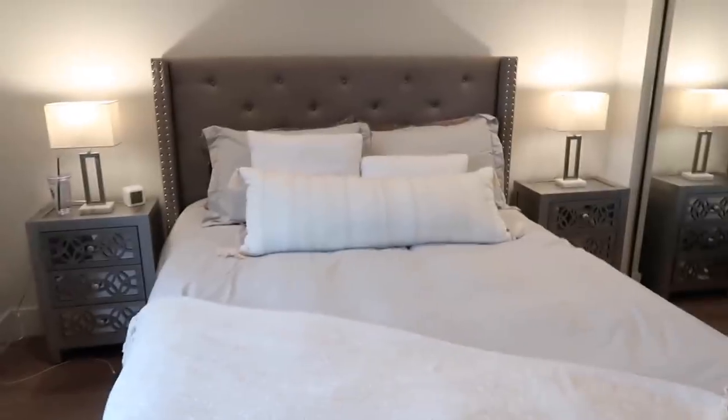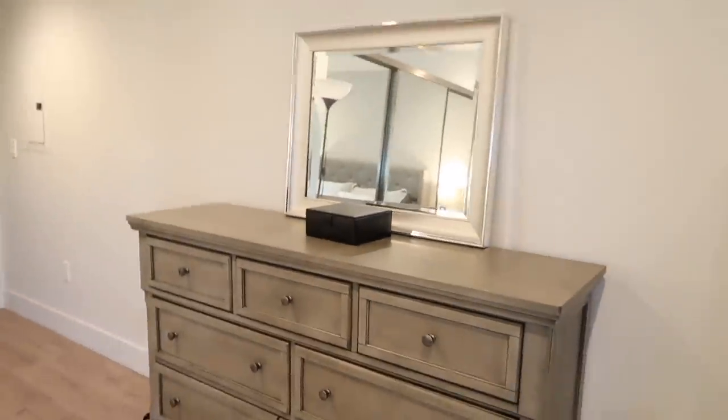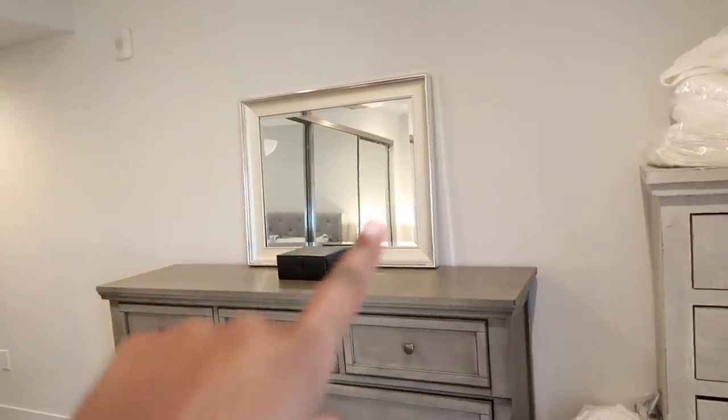The only thing that's left to do is I need to get new square pillows, because those two obviously don't work over here. But yeah, I definitely think I need two new square pillows just to complete this and then it'll look perfect.